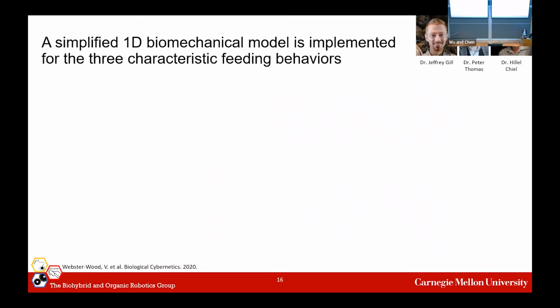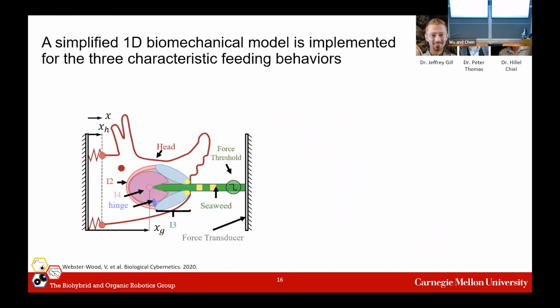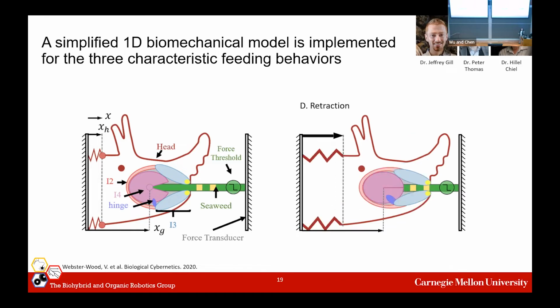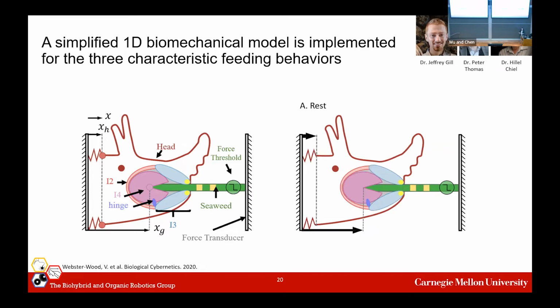We then connected that to a simplified 1D biomechanical model of the system. So just in cartoon schematic, you can think of the sea slug looking like this. We've got that internal grasper, we've got the head of the animal. It starts out at rest. The protractor muscle pushes the system forward, closes on the seaweed, then tries to pull it back. But we've fixed our seaweed to a force transducer so we can measure the force, so it pulls the head forward. And then as the grasper releases, it slips back to rest. We can represent this very simply with a 2-parameter quasi-static model of the system, approximating the connective tissue as springs, and the grasper and head as point masses.